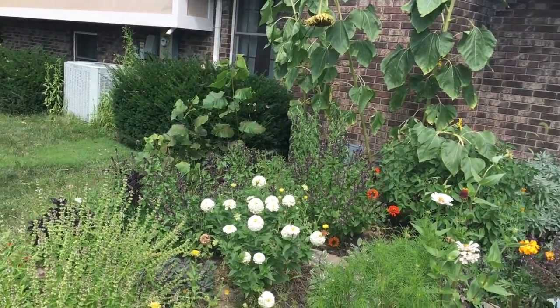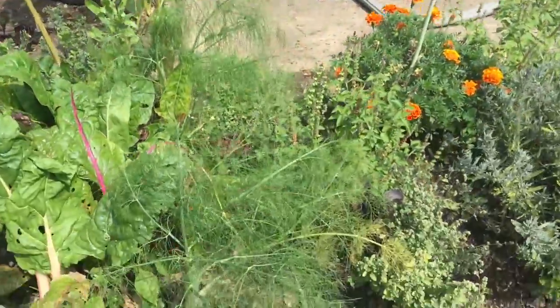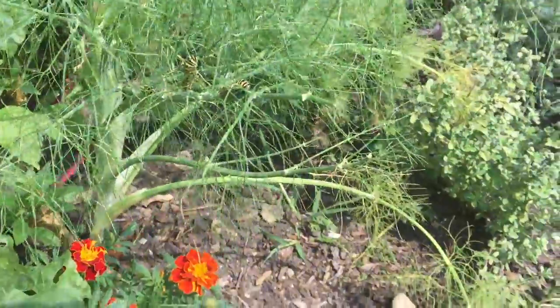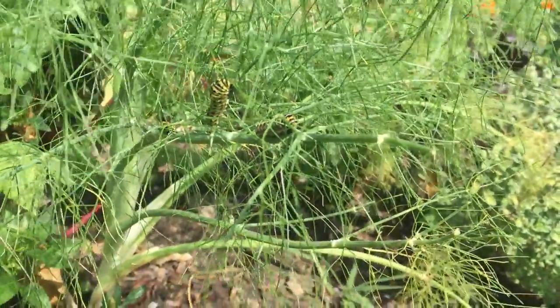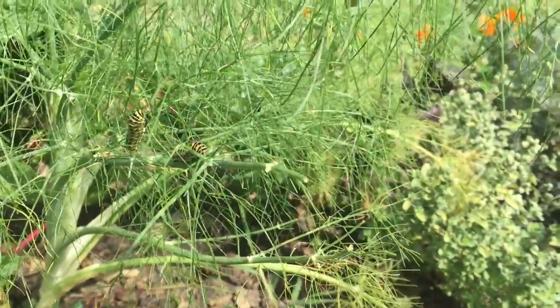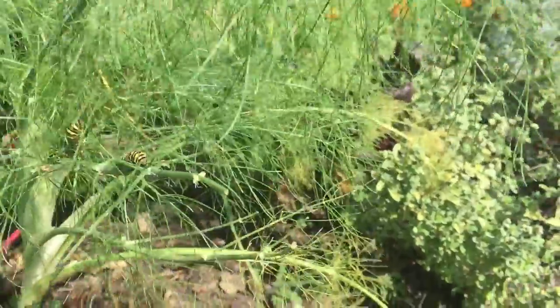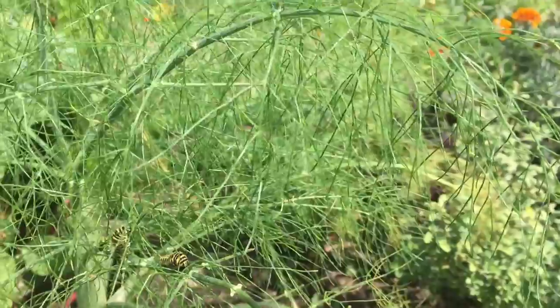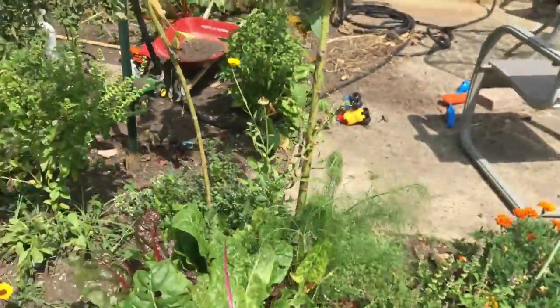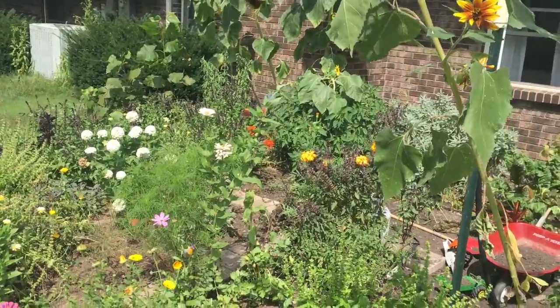Some things, like our fennel, this fennel, for whatever reason, never really developed, but it's got these beautiful little caterpillars coming along. So I'm going to leave this fennel here for those caterpillars in hopes that they turn into butterflies that continue to pollinate our garden. So that's just a little glimpse at the herb garden today. Let's go take a quick walk around the main garden.